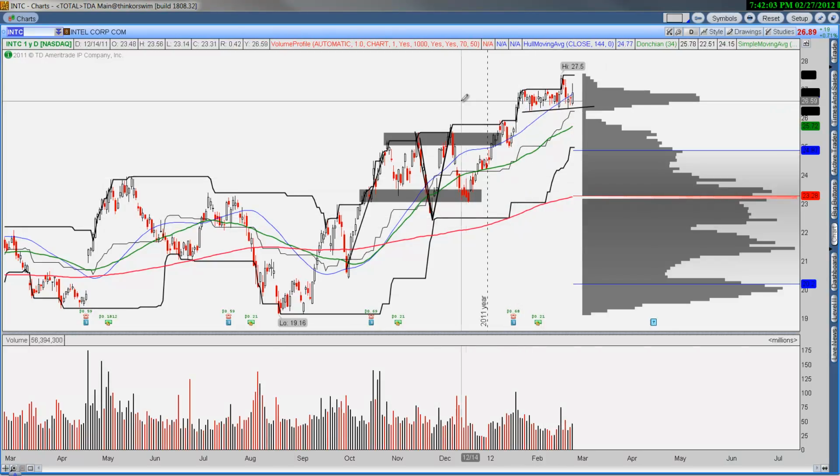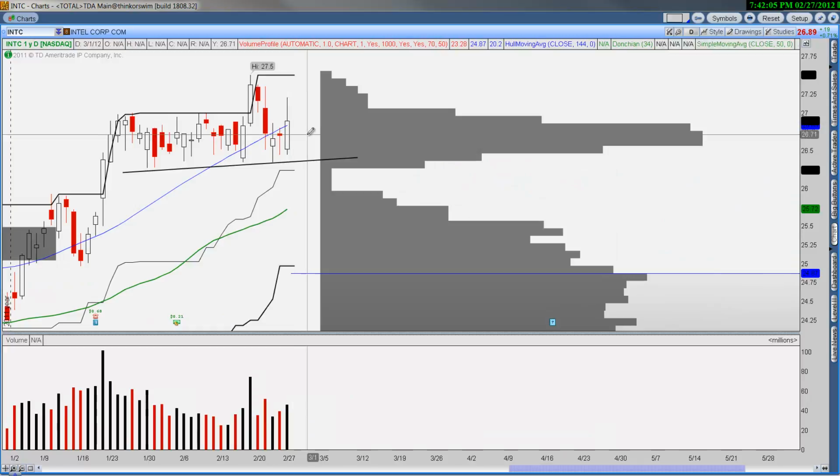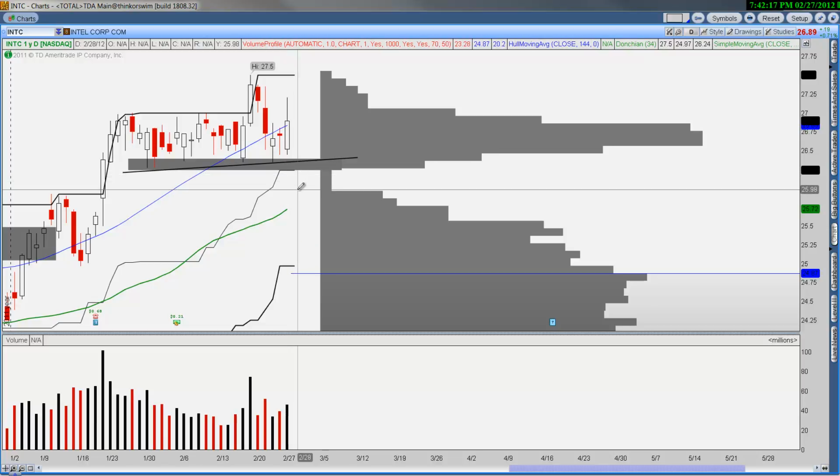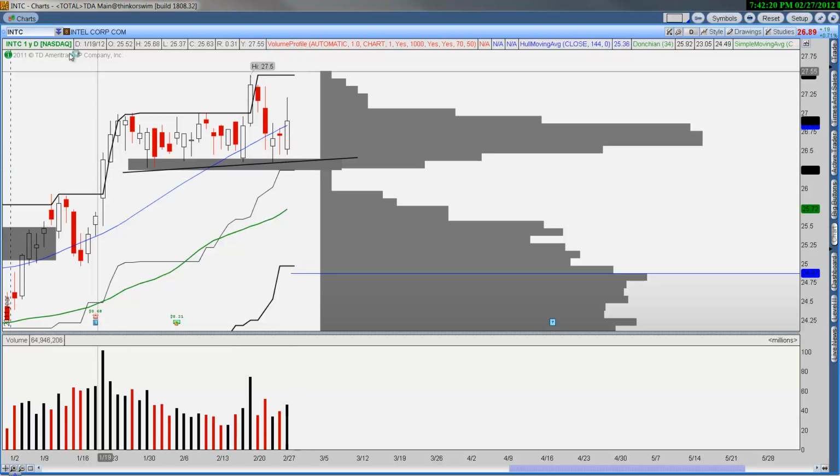Intel, I don't have much to say other than it's holding this range. We were talking about keeping a stop below these lows, and as long as you do that, you should be okay. Even if it comes down and hits your stop down around 26, keep an eye on it. You can always get back in, no problem.